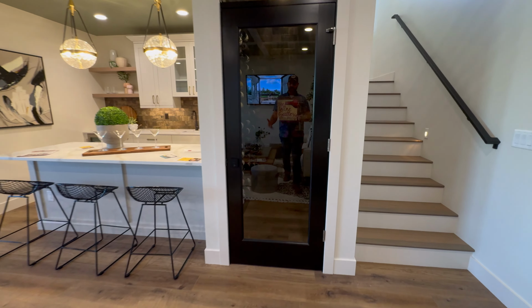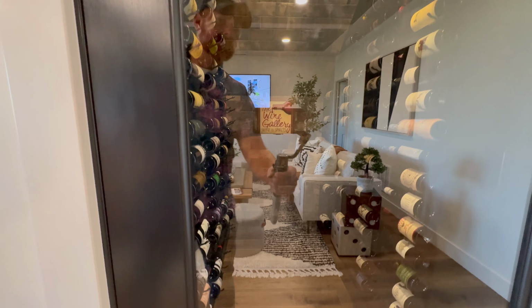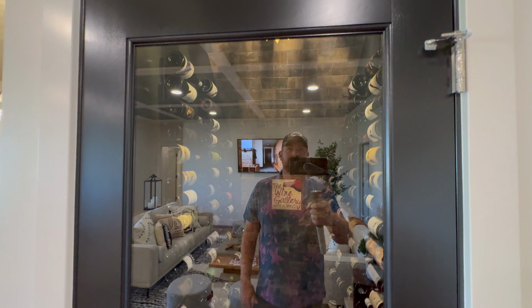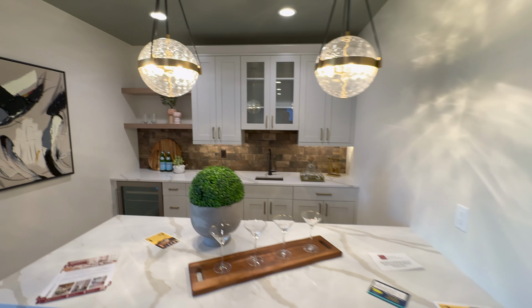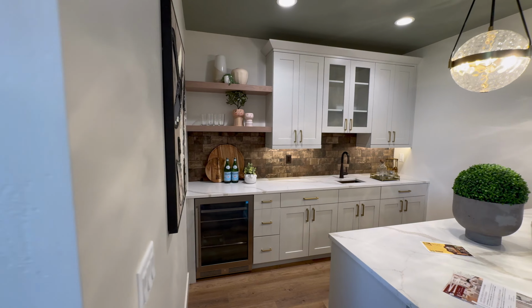The door is locked on it, unfortunately, but we can kind of see, the reflection of me kind of gets in the way, but it's just got this cool tile ceiling that kind of runs all the way down, which is neat. I wish we could get into that. It's got like a deadbolt on it. I guess a nice way to secure it from the kiddos, right?